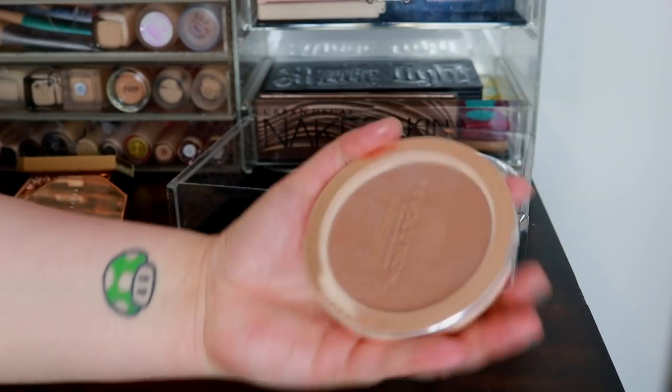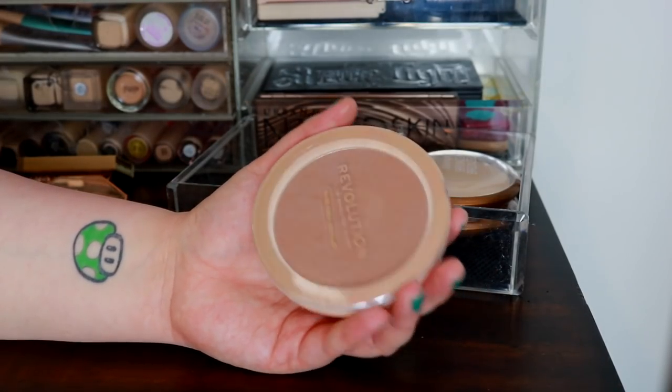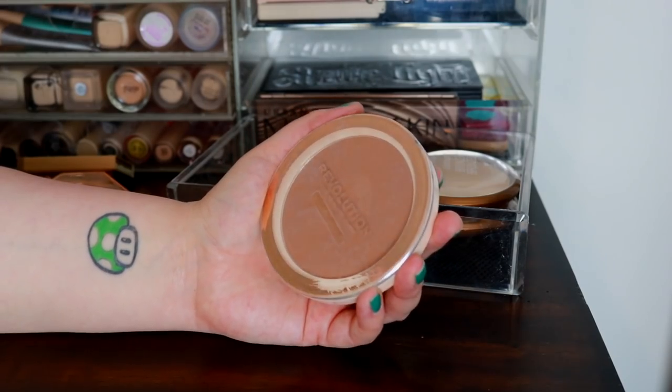I'm not going to be swatching everything. Otherwise, we'll be here for 3 years. I know you guys want to see swatches, but we're not doing that, all right? So stop it. Stop asking. I probably could get rid of it, but, you know, I'm a hoarder, so I'm not.